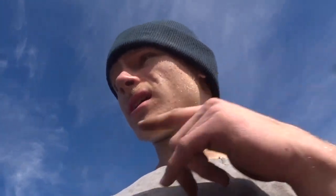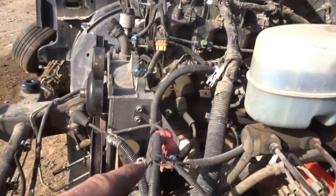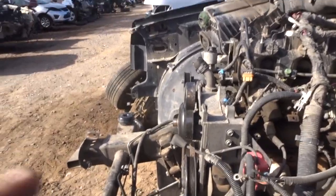It's an Escalade. Maybe it wasn't driven that much. It's a fancy person car. Usually old people buy them. So, and everything visually looks decent. It looks like it was a leaky rear main. It looks like a leaky valve cover. But we can't really tell too much from here.